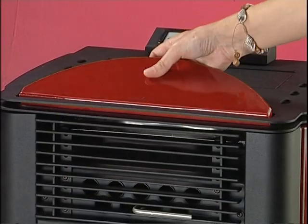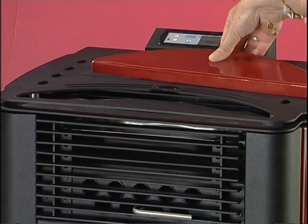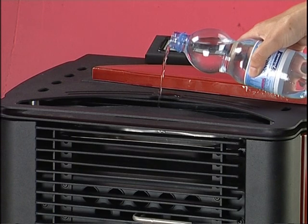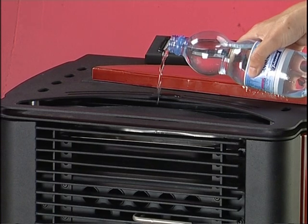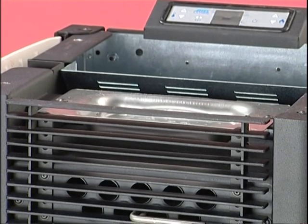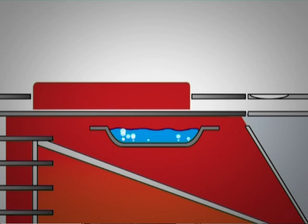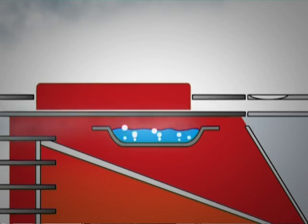The heat produced by the ARTEL stove is dry and pleasant. Because it is dry, it is advisable to use the special water basin in order to maintain optimum humidity. As the stove heats up, the water evaporates and water vapor diffuses throughout the room.